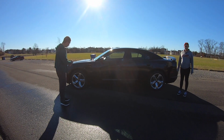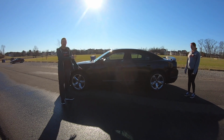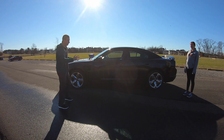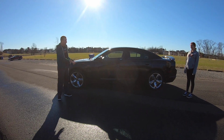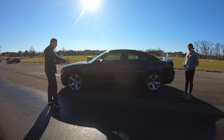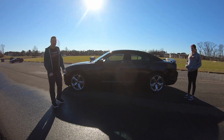So first things first, we'll start along the side of this Charger because I just want to show the size of this thing. This is a 120-inch wheelbase. This is a full-size sedan made by Dodge that you just don't see anymore. Like everybody has crossovers, and even those are kind of smaller than this. This is a big, heavy American sedan, and it definitely embraces that, I think.